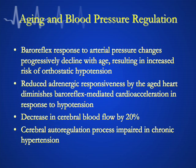We also know that with aging, there is a decrease in cerebral blood flow of about 20%. And normally, if the blood pressure goes down, cerebral autoregulation adjusts to maintain that blood flow, but that decreases in older patients, especially patients who suffer from hypertension. That's why it's not a good idea, if a person is walking around with a blood pressure of 180 or 190, to lower their pressure to 120 very fast, because then they're going to start feeling dizzy since they don't have the ability for that autoregulation. So all those factors can contribute towards dizziness in an older person.